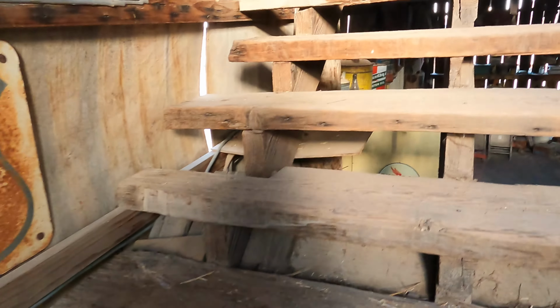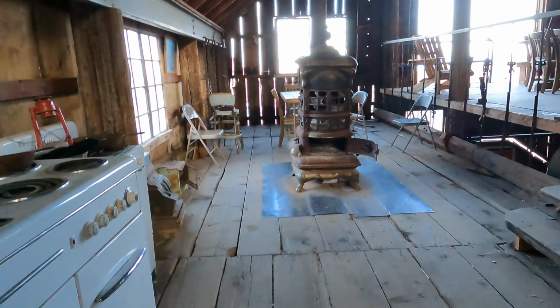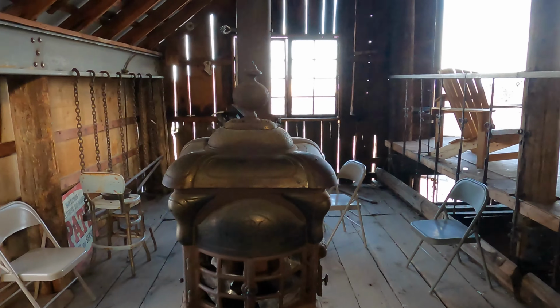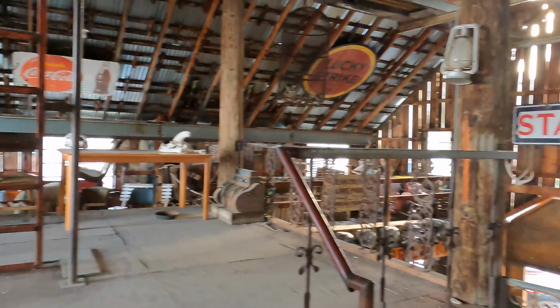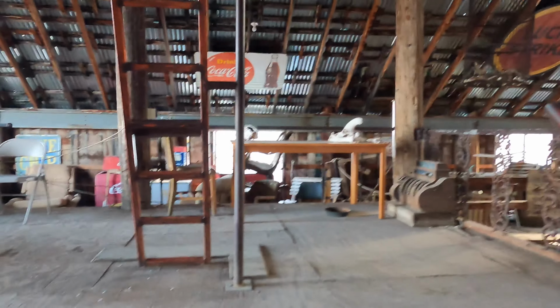As I was walking up these steps, I realized how shaky these were, and the wind was howling through this old barn. I was back here about 15 years ago when it was open to the public. Old rickety building. Windy, it looks like it's gonna blow over. Nelson Mines, Nevada.